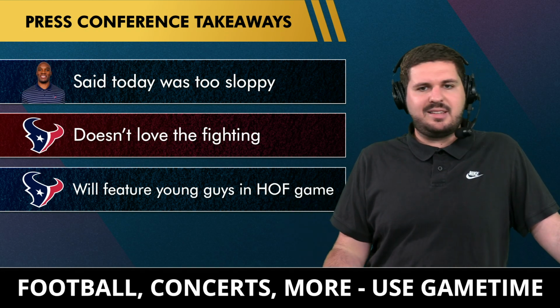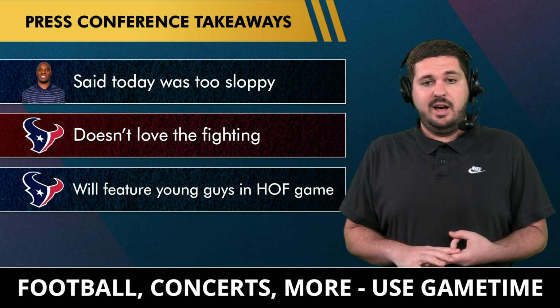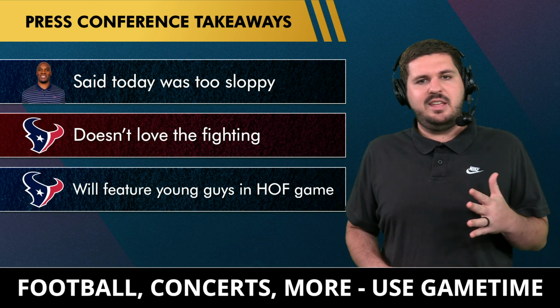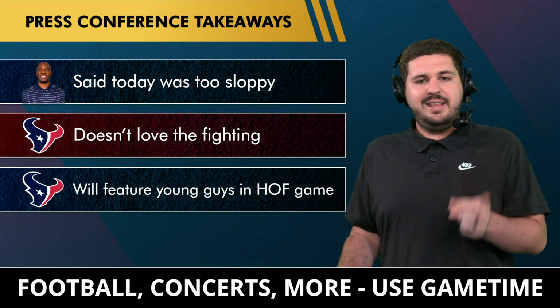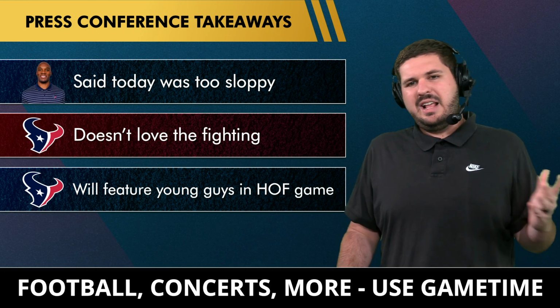I don't expect to see guys like Stefon Diggs, C.J. Stroud, Danielle Hunter, Laremy Tunsil. I don't expect any of these high-profile guys to start, but he did say the game will feature a lot of young guys. So that made me wonder, like a Tank Dell.